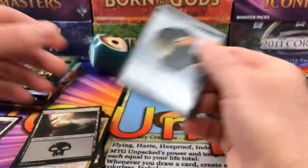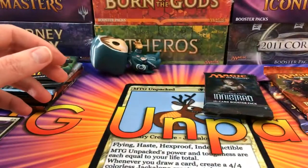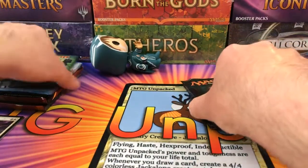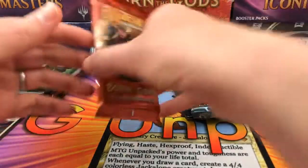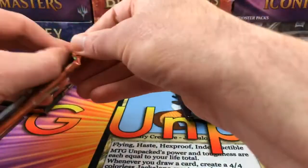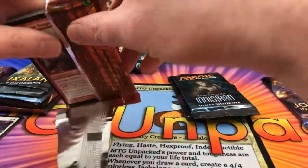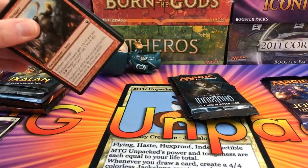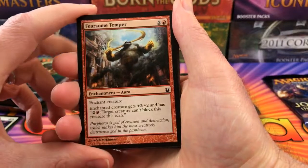Oh, we get a Sarkhan emblem. Alright. So if you're just joining us, nothing too exciting so far. Let's do a Born of the Gods. Hey, Trashfire. You've missed absolutely nothing, unless you're interested in trash, in which case you might want to check it out again from the beginning.